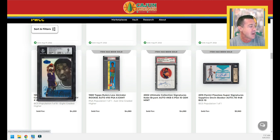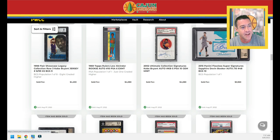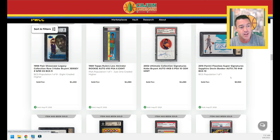Kobe Legacy, numbered to 99, right before it, 4,200. Another Kobe autograph, another Devin Booker card. So the second Devin Booker BGS 10 of the auction is up here in the top half of the cards, in the top 50.